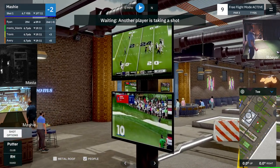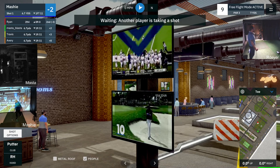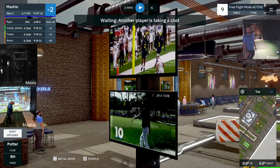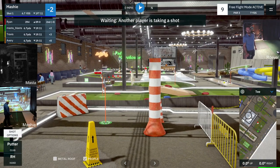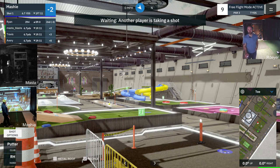After this, we'll go to Putt Shack. You're going to bed. Yep, I'm looking at the televisions. One of them has a golf match on, the other one has a football game on. Oh, yeah, I see the football. Oh, yeah. That's so cool.